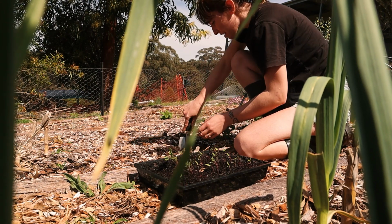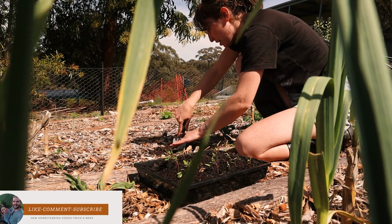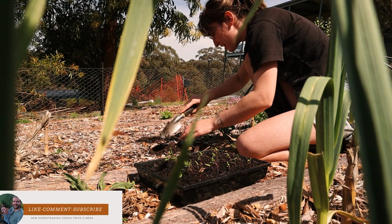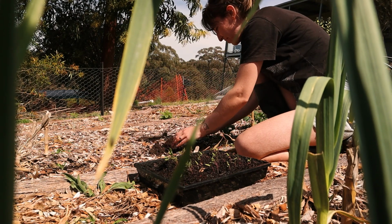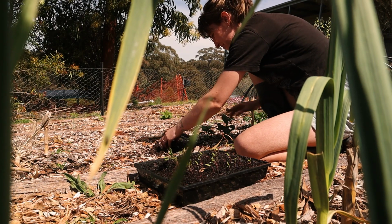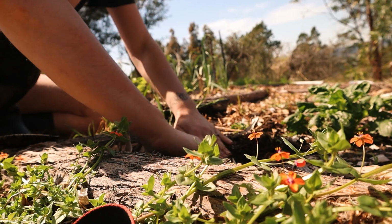This will protect from bugs. It will also kind of act like a greenhouse on the cool nights, especially while it's still cold in springtime, and maybe also protect from wind damage if we ever get winds again, which is very likely because spring is a very windy season down here on the south coast.